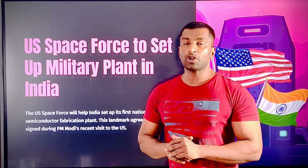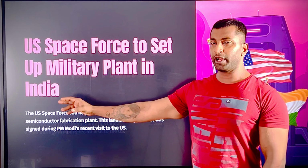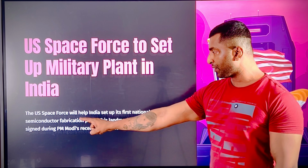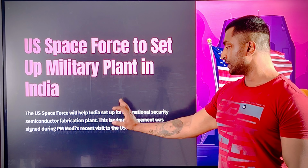Alright guys, so the next topic that we are going to discuss is US Space Force to set up military plant in India. So, the recent visit of Modi to US and this agreement has been signed. The US Space Force will help India set up its first international security semiconductor fabrication plant. So this landmark agreement was signed during PM Modi's recent visit to US.